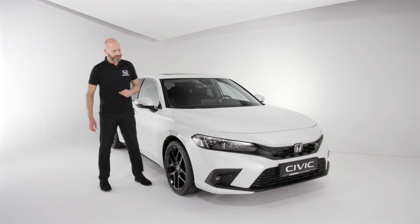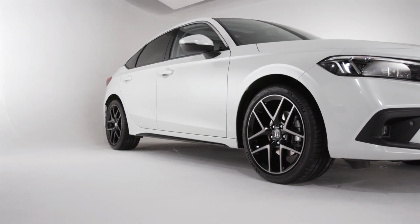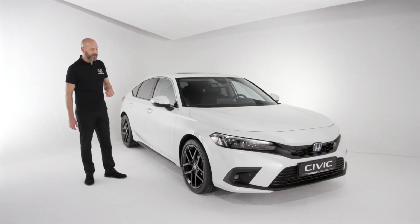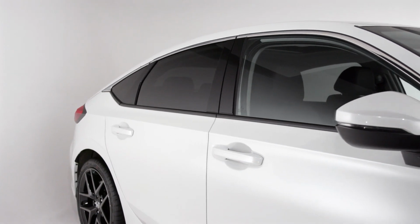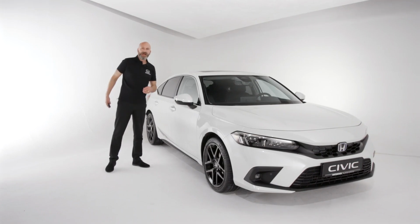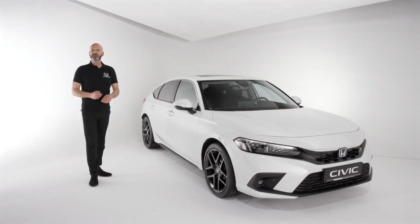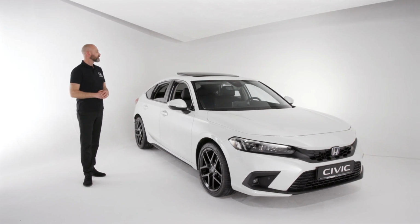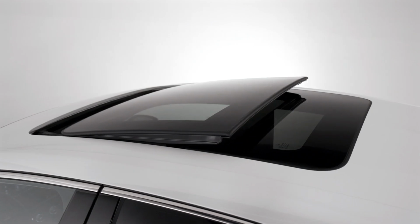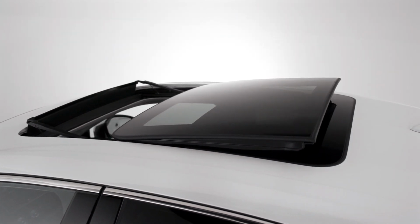Nice little touch there. As we look down the side of the vehicle, we've got these brand new design 18-inch wheels, which are looking absolutely fantastic. And then we're getting a really good look at the silhouette of the car as well. We do have our panoramic roof there. And of course, like you may have on your current Honda, we have the ability to open that off the remote as well. So always like a little bit of fresh air coming into the cabin, a little bit of sunshine coming through. But of course, in the winter, you can have that closed and the daylight coming through.